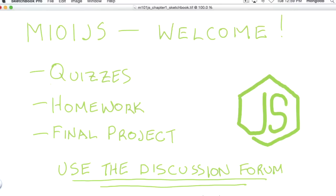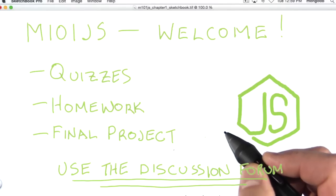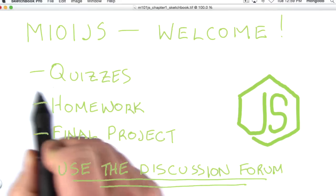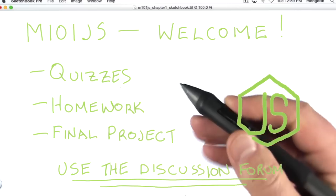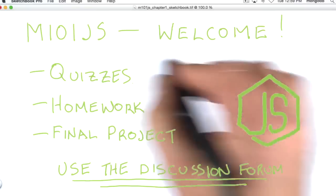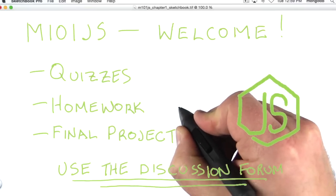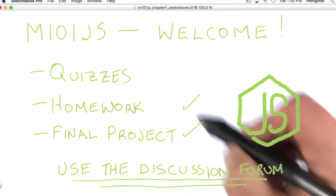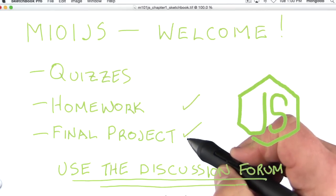I just want to touch on a couple of logistics issues. How does grading work? Well, as I mentioned, there are quizzes, homework, and a final project as deliverables on your part in the course. Quizzes are there as a formative measure to make sure that you're understanding. Your grade at the end of the class will be based instead on how well you did on the homework and on the final project, each of these being worth 50% of your grade.